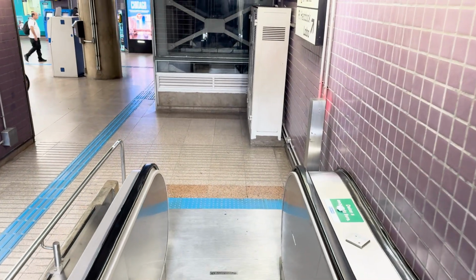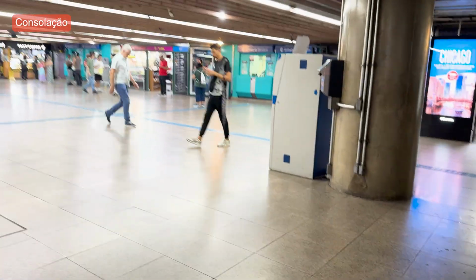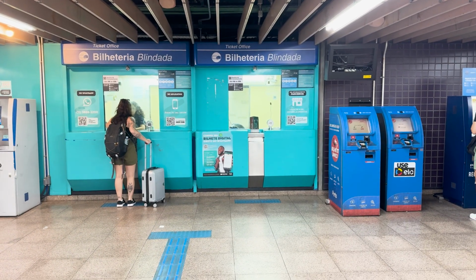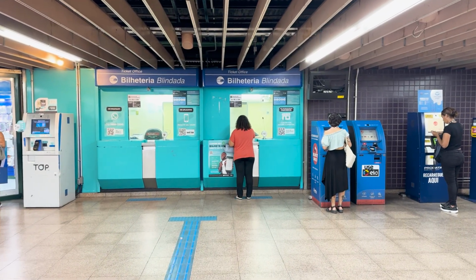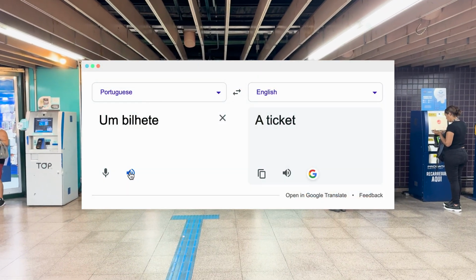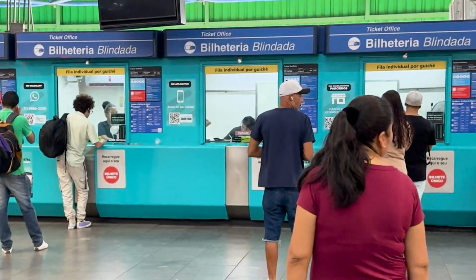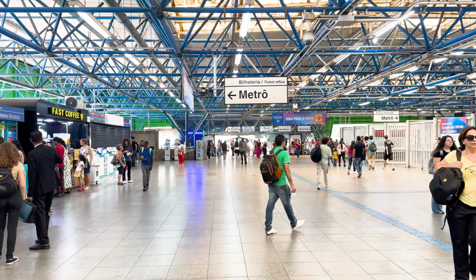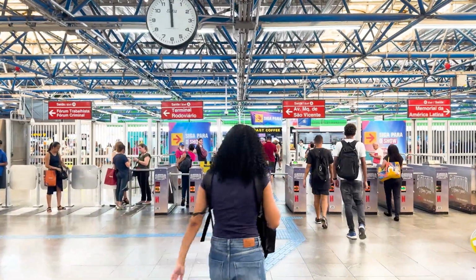Every station has staffed ticket offices. You will see them as soon as you enter. Tell the staff you want a ticket. My Duolingo Portuguese is very basic, so I could only say bilhete. Bilhete. But the friendly staff understood me every time. And if you don't speak any Portuguese at all, don't worry. I'll share a few tips at the end of this video.